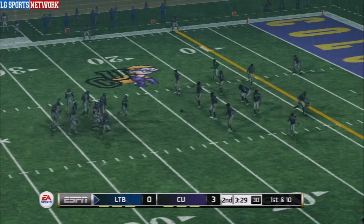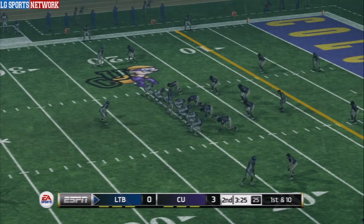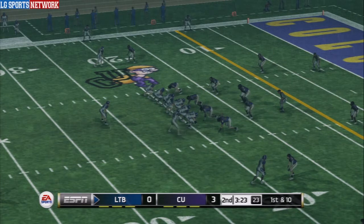From the 19-yard line, it's 1st down. Go, team!